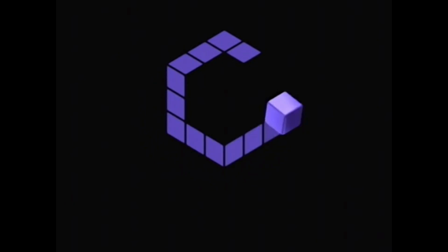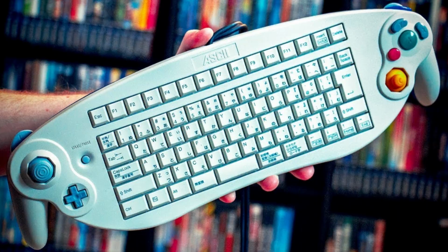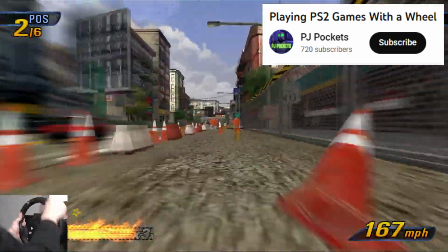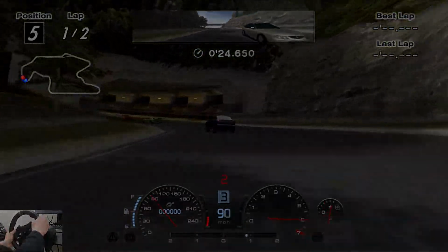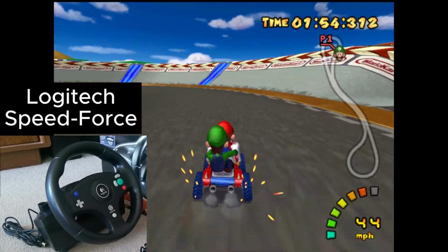There were a number of quirky accessories released for the Nintendo Gamecube, such as a keyboard controller and the DK Bongo controller. It wasn't until recently, after playing some PS2 games with wheels, that I wondered if there was one for it as well. The PS2 has a much more extensive library of racing games than the Purple Cube, but it still has some great titles, and yes, Logitech did produce a wheel for it.